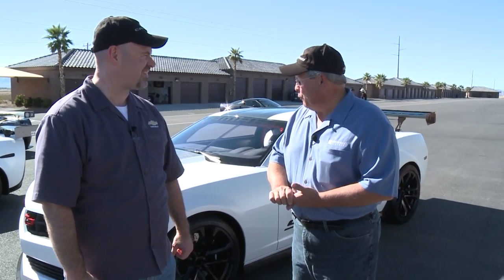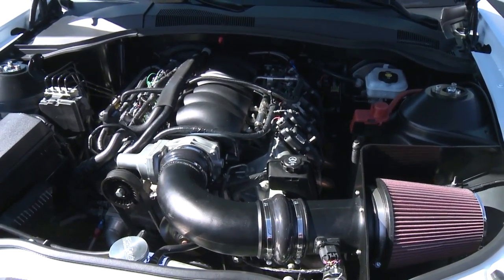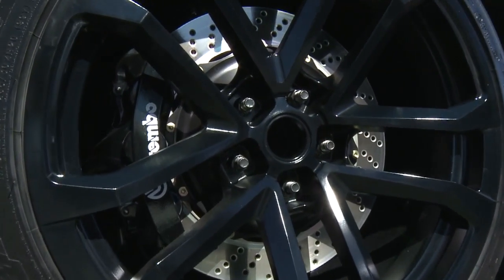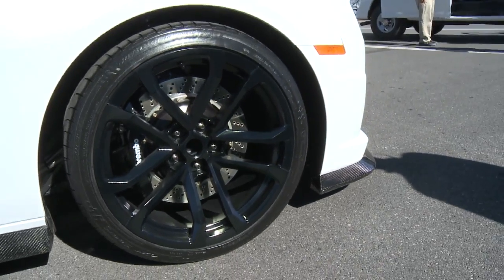For the performance in the powertrain, we modified the production LS3 engine with a set of cylinder heads from GM Performance Parts, a different camshaft, calibration naturally, and then a set of headers and a full race exhaust system. In the braking area, we installed the Brembo Gran Turismo 6-piston caliper setup, 4 pistons on the rear brakes.